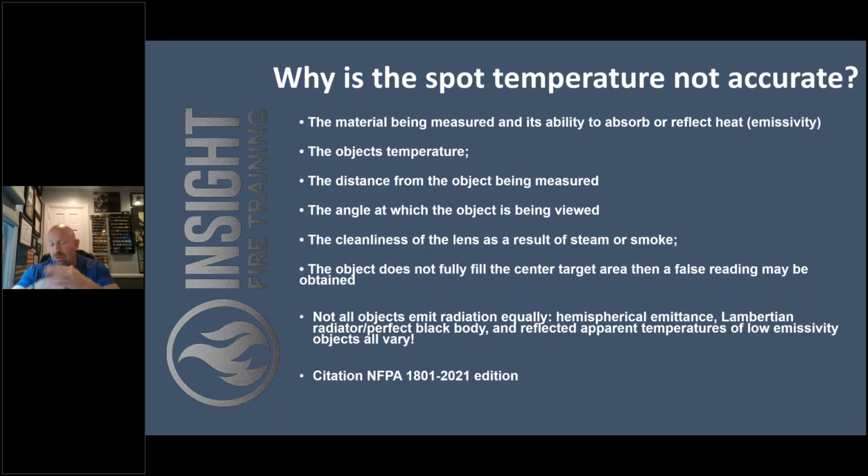Scientists do everything backwards. Don't ask me why, but if they say down, they mean up. Low means high. Low emissivity means high reflectivity. And this can all be found, ladies and gentlemen, in NFPA 1801, the 2021 edition, which has now been consolidated under NFPA 1930. I know that was a brain dump, but this needs to be shared. People are using these devices incorrectly, and they're getting hurt and killed. And this is not good. If you try to use this in the wrong environment, you're going to end up with a disastrous result.